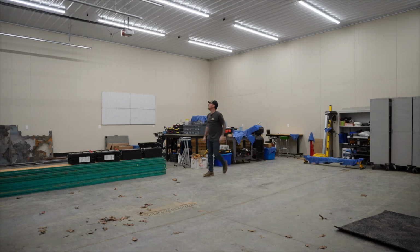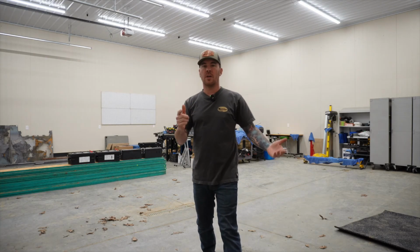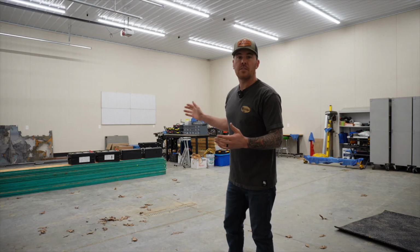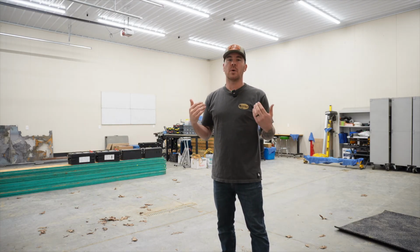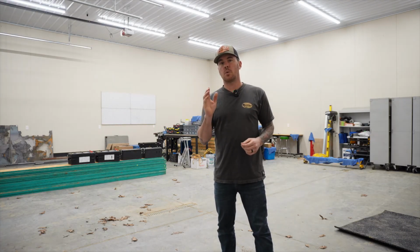Well, here it is. And I know what you're thinking. Wow, that place looks like shit. You're right, it does look like shit. Basically what I have here is a blank slate. I'm gonna have to build this thing out, get it all set up just the way I want it, so that I can function the way I need to run my business. So let me give you a quick tour, show you what we're working with.